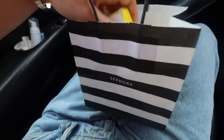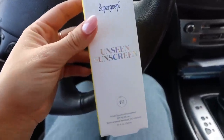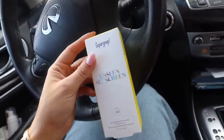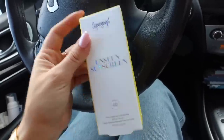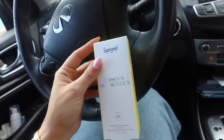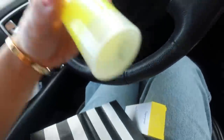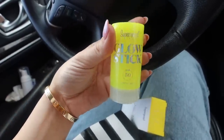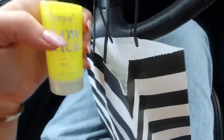Guys, what the heck? Glow Screen was sold out everywhere in the Sephora, so I got Unseen Sunscreen. I like the Glow Screen, the golden hour one, because it's a little bit more tinted, and they didn't even have either glow screen. So either way, I need face sunscreen because I forgot to wear it today. My nose is a little red. But they did have the glow stick, which is nice. It's like a sunscreen stick and it's a little bit glowy. So yeah, just made that little purchase.